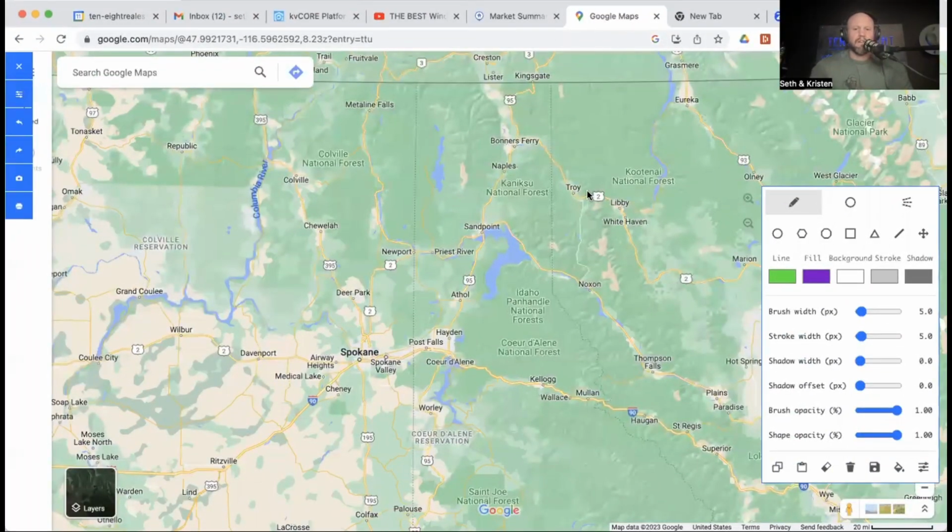All right, we are live. I've got my screen sharing going on. We're looking at a Google map. I wanted to start out with a very broad view here so you can see what North Idaho actually encompasses. And I will draw on the screen here.